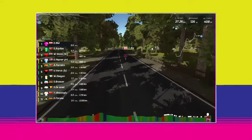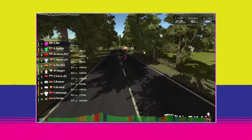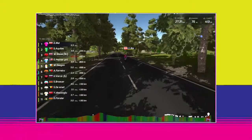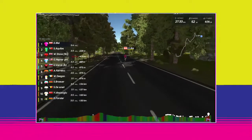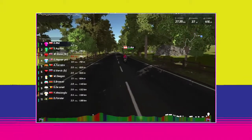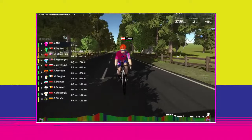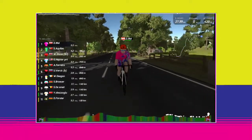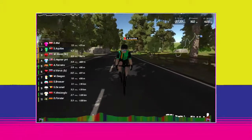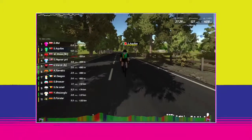Maya, rider from Austria. 8.6% gradient on this finish straight. Meters left to cover. Mike comes over the finish line. Aquiles, Portuguese rider. 150 meters left. Pushing out 325 watts on this incline.